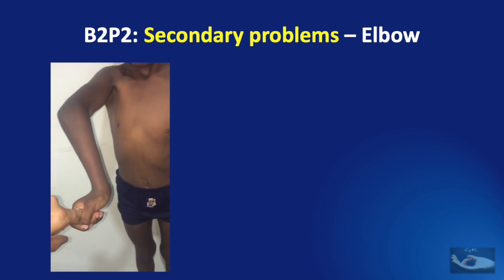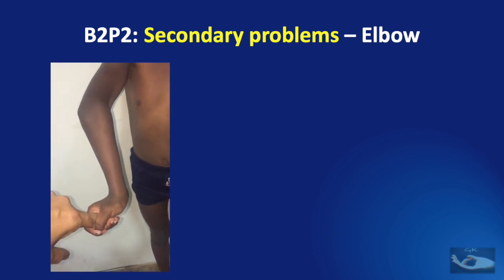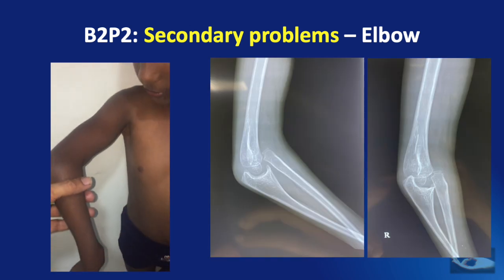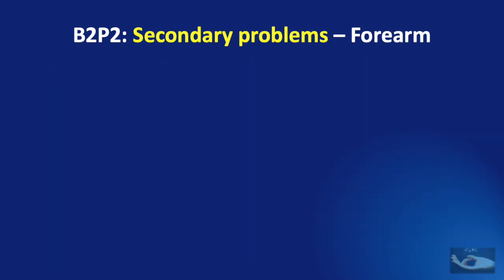In this example, the fixed elbow contracture in the child, in spite of a good flexor function, shows anterior dislocation of the radial head and bowing of the ulna. Secondary problems are bound to occur in the forearm in children with birth brachial plexus palsy.